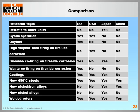This table summarises the research topics in these programmes. Japan is proposing to retrofit AUSC technology to older plant. Cyclic operation is assessed in the EU and USA. One of the biggest differences between the programs is with the fireside corrosion tests, which vary with the type of coal fired and the possibility of co-firing biomass or waste.